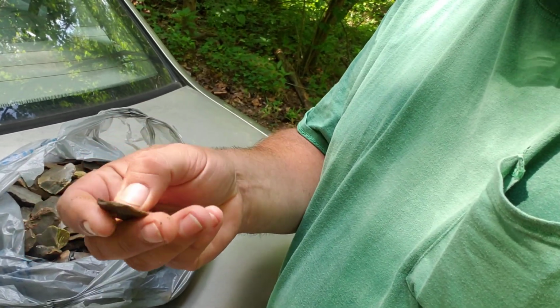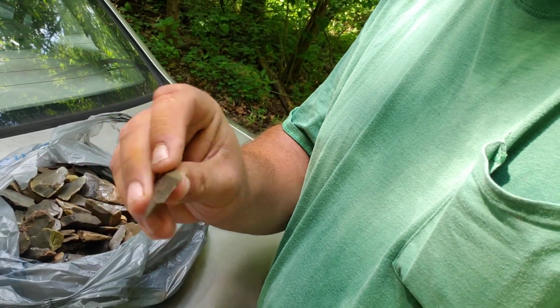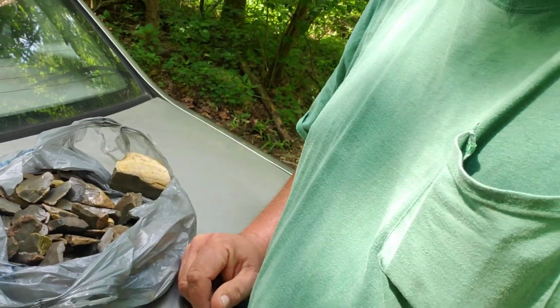Perfect fit in an Altoids tin. Already got good sharp edges. Perfect for flint and steel. Just takes a little bit longer walking around to pick those up, but 10 minutes worth of work, I've got probably 3 pound of chert there.